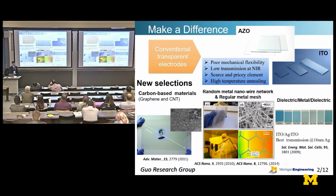It has very high conductivity because it involves metal, and the optical haze is very low. The conductivity is very uniform, and the surface is very smooth because this structure is only continuous films. It's very interesting. People found that the best transmission of this kind of DMD structure occurs when the silver film is 60 nanometers. Silver is typically used as this metal layer because of its low optical loss and high conductivity.